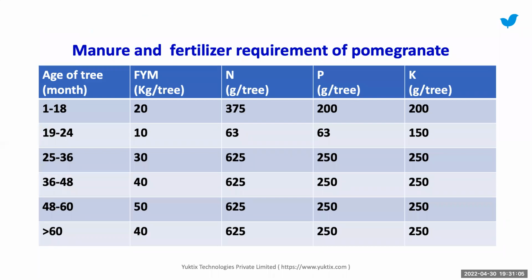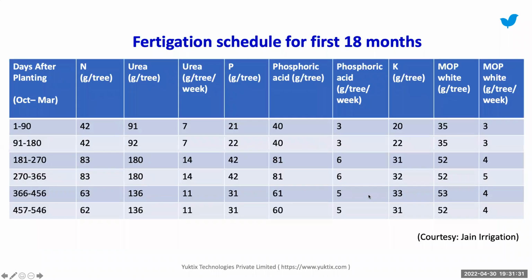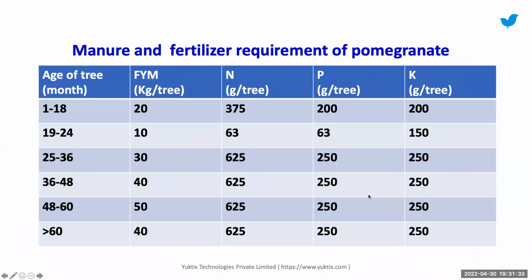Again, the general recommendation for manure and fertilizer requirement of pomegranate is age-wise. For the first 1 month to 18 months, 20 kilograms of farm yard manure or any manure per tree. Nitrogen is 375 grams per tree. Phosphorus is 200 grams per tree. Potash is 200 grams per tree. Likewise, 1.5 to 2 years, 2 to 3 years, 3 to 4 years, 4 to 5 years, and above 5 years has been given in the table form.